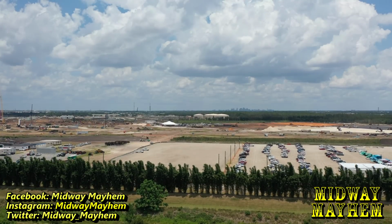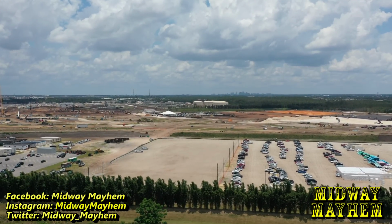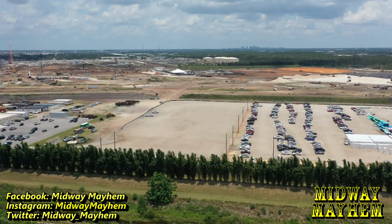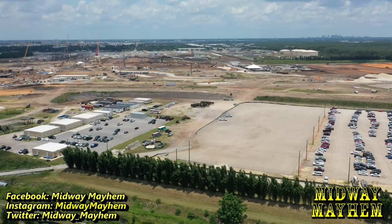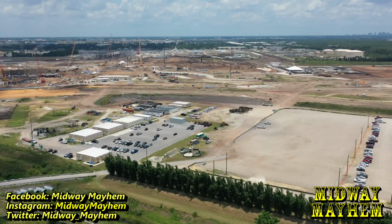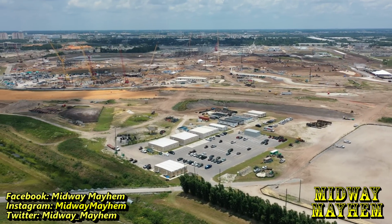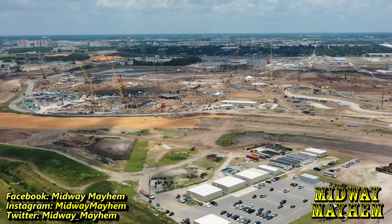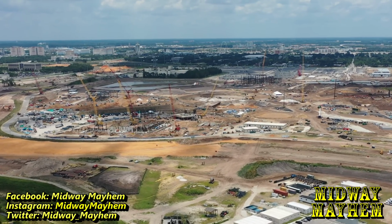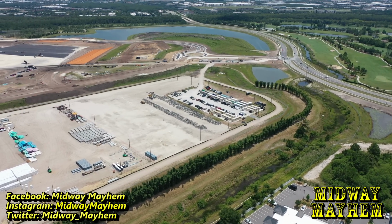Alright, now you guys are going to be able to see just how big this property is. So the parking lot is going to be on the right of your screen. And as we pan over to the left, you can see the different lands with all the cranes in the air. Closest to us is going to be Super Nintendo. Just behind that, Monsters. And the furthest away property, just to the north, well, that is for the Potter area of the park.